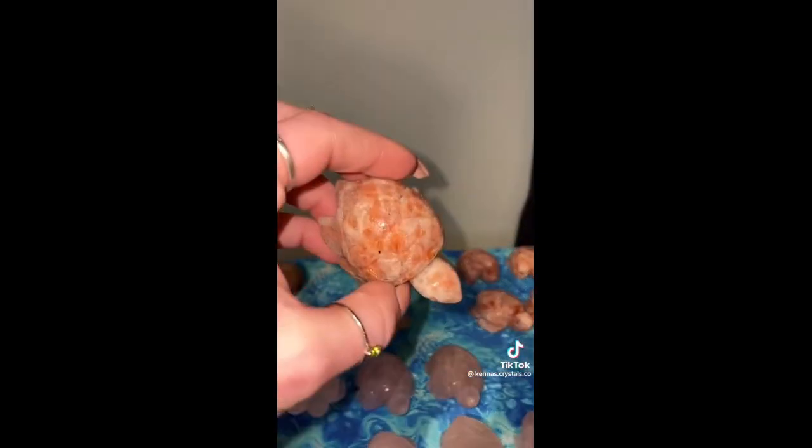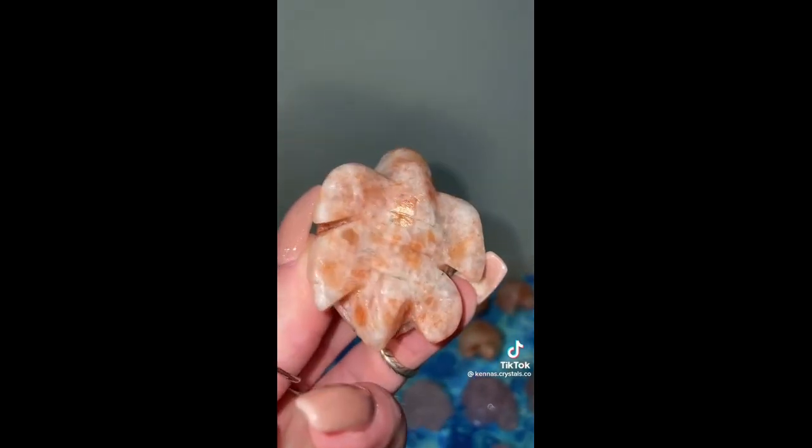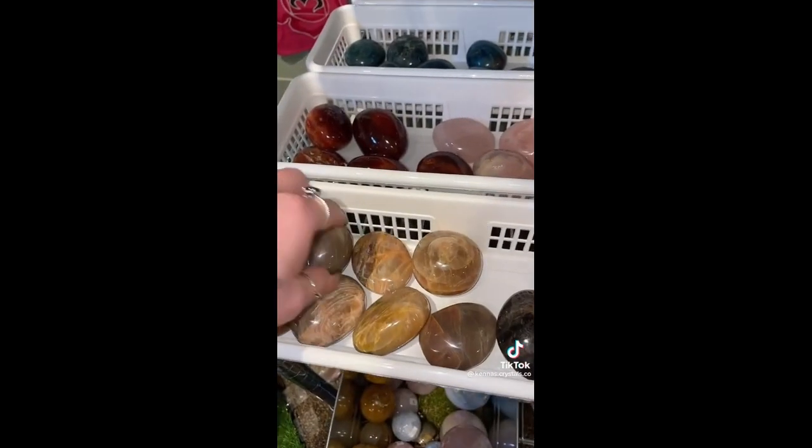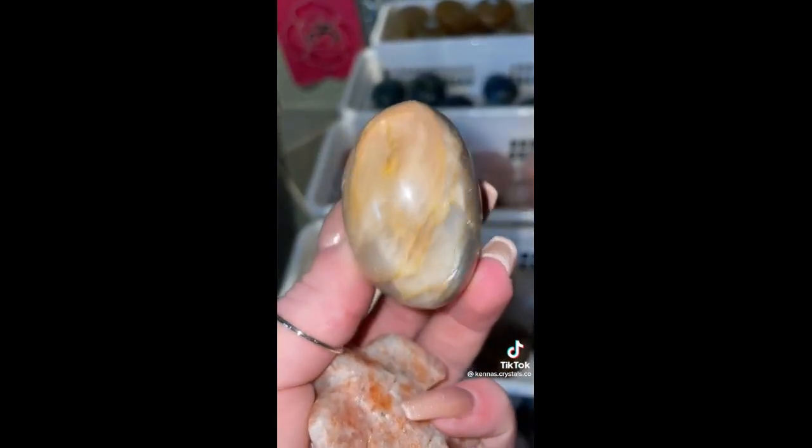On to Carly's order, which was 270 Canadian. She also got a hand-carved sunstone sea turtle. I love sunstone. It's so flashy. She also got a peach moonstone palm stone. I really like this one. It's flashy on both sides.